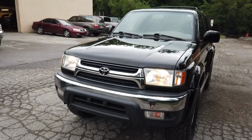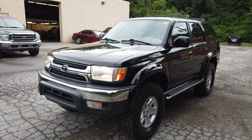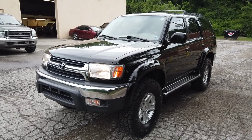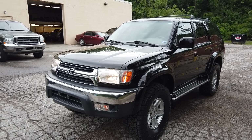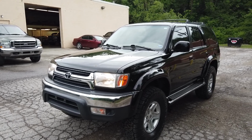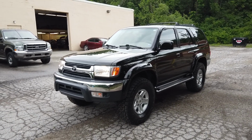All in all, this is a straight 4Runner. There's hardly any rust on it, and we're going to be going through the bottom side because I know Toyota guys like to see what that frame and underside looks like. Hardly any damage, hardly any dings and dents. The worst thing you're going to have to get past on this truck is going to be some rock chips.